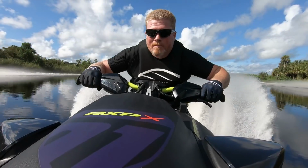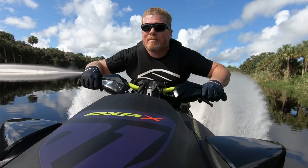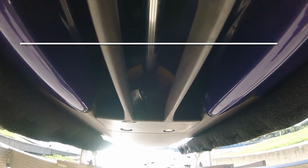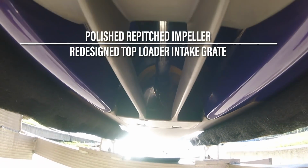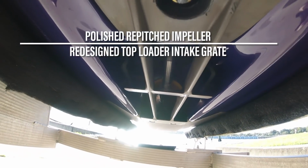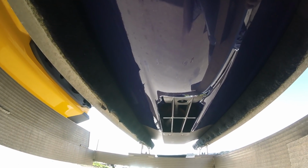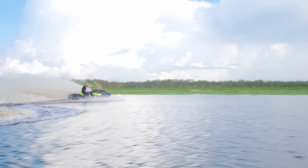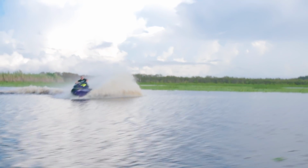And while the supercharged and intercooled Ace 300 engine returns unchanged, the RXP-X features a new top-loader intake grate and a highly polished, repitched prop, producing greater thrust in initial hookup. One last additional change was that Sea-Doo moved the engine and gas tank 2 inches forward, placing greater emphasis on the nose, but more on that in a second.